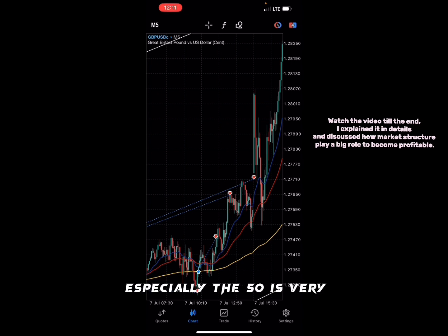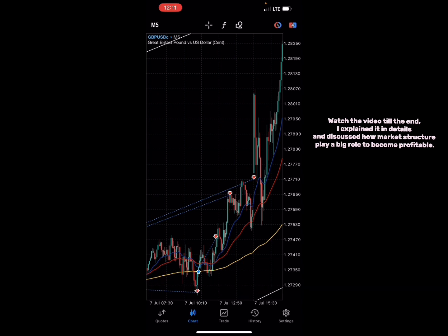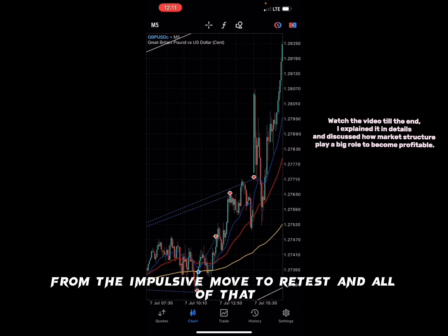This moving average, especially the 50, is very, very good, and it's very accurate for us to know when the price comes back. The market doesn't move in one direction. It goes up, comes down, goes up, comes down, goes up, comes down. You get the scope. That's just how it works. So we are just tapping them from the impulsive move, the retest and all of that.